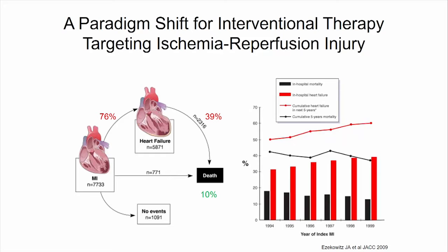This is highlighted by a study in 2009 looking at 8,000 patients coming in with acute MI who were treated with early PCI therapy. There's a significant reduction in in-hospital and short-term mortality associated with MI for patients treated with PCI. But we're also now learning that we're creating an increase in the burden of ischemic heart failure, both in the acute setting, with in-hospital heart failure increasing over the past 2 decades after MI, as well as heart failure within the next 5 years. So this burden of ischemic heart failure is now, as Dr. Braunwald said, the new enemy for myocardial infarction.